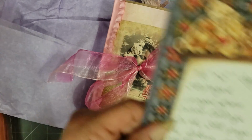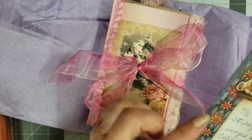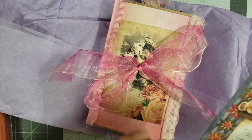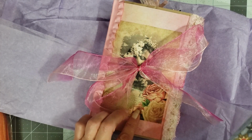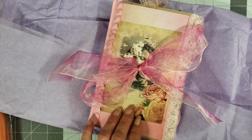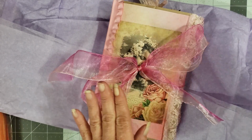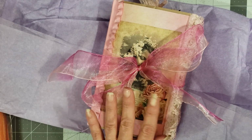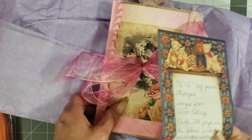Just one sec. Oh, I forgot to read the little sheet that came with the paper bag journal. It's a 7.5 by 5 inches long bag journal, 30 pages, images from Calico Collage. On the third page in the fabric pocket are vintage ephemera. The hymnal pages included in the pocket are from the 1920s. I included a writing board to use between pages because of the decorations. So that's what that is.